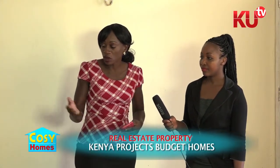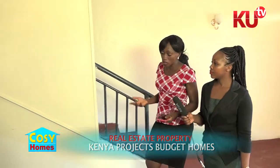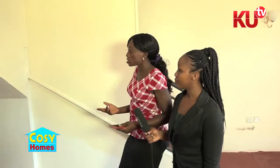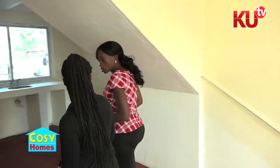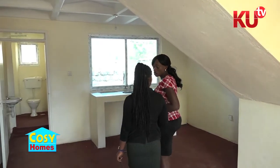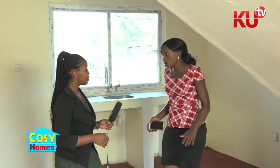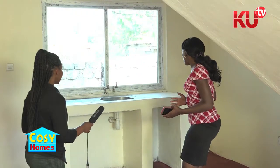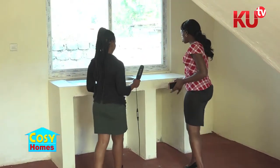You can look at the kitchen also. It's also big. It's an open kitchen. But those that prefer a closed kitchen can get one. They just partition this area to separate the kitchen from the sitting area. But most people are quite okay with an American kitchen. What they do is just create a counter here, then do some storage at the bottom. But as it is now, you can do the shelves here on this wall for some storage area.